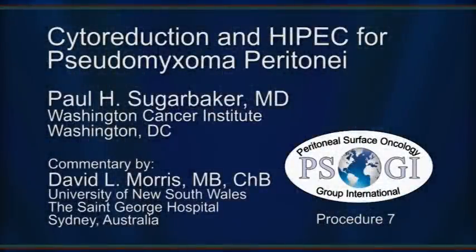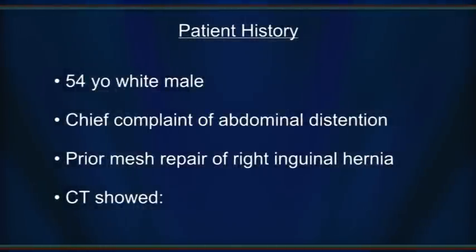This video shows cytoreductive surgery and hyperthermic intraperitoneal chemotherapy for the treatment of Pseudomyxoma peritonei. Our patient is a 54-year-old white male with the chief complaint of abdominal distension. He's had a prior mesh repair of a right inguinal hernia.